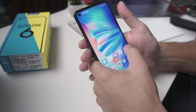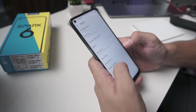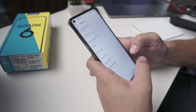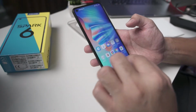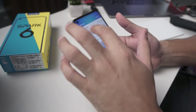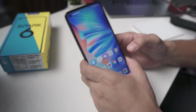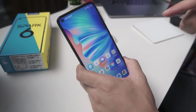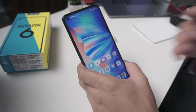Other than that, a big selling point about this phone, like I said, is the processor. So here we have a MediaTek Helio G70. Now the G70 is a really big selling point because usually you find it in higher priced phones. Phones that compete in the price range that Spark 6 is competing, you don't find the Helio G70. Its performance is of a much higher phone.